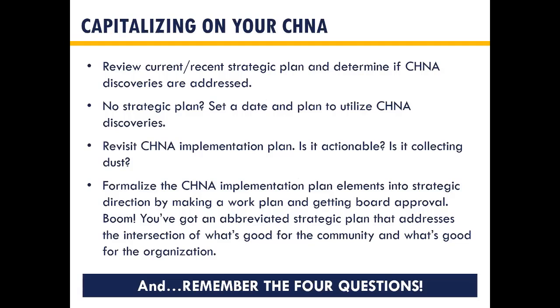Some more on capitalizing on your CHNA. All right, and here's some thoughts. There are some takeaways. Review your current or recent strategic plan, and then take a look and see if your CHNA discoveries are being addressed. If you don't have a recent strategic plan, that's okay. Set a date and plan to utilize your CHNA discoveries.